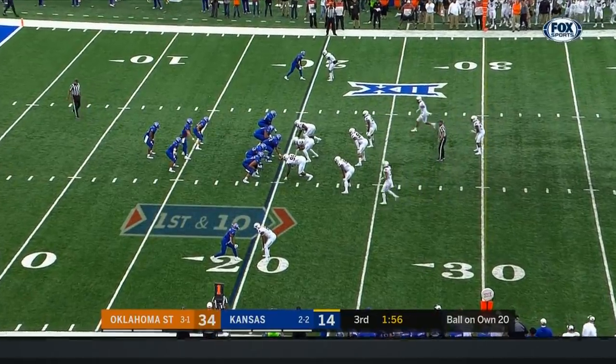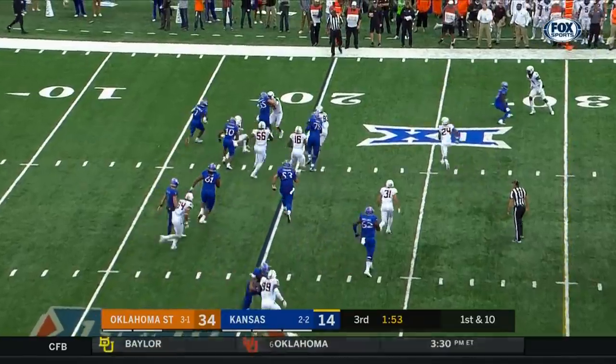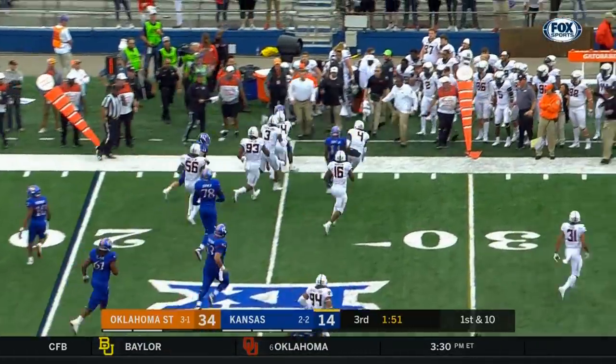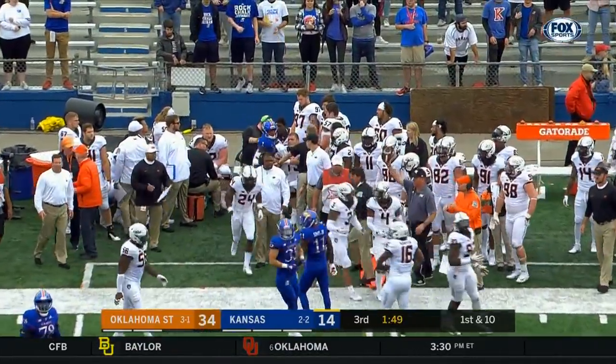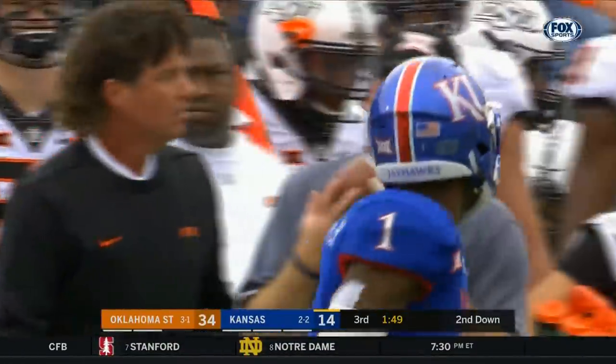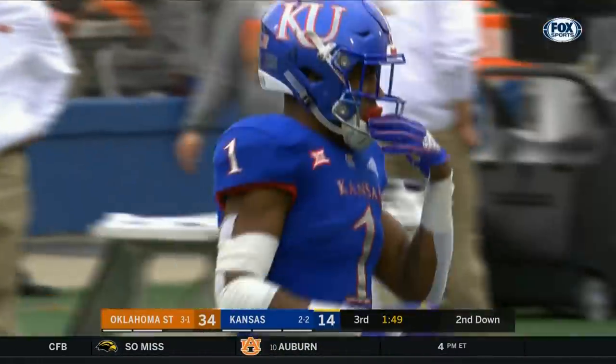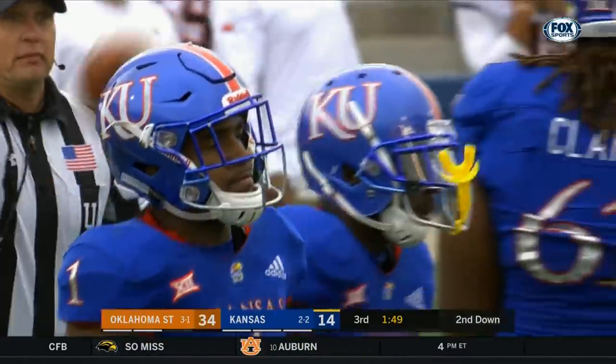Here we have 1:56 left in the third. Oklahoma State leads 34-14. Kansas has the ball. To the outside, Cooper Williams turns the corner, forced out by Jarek Bernard. Not many guys can go east-west and still gain 5 yards unless you've got tremendous speed like Puka has. Just outrunning the pursuit of the defense.